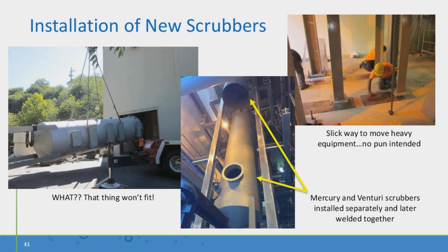Actually, the mercury scrubber, which is the upper portion of the scrubber, is about 20 feet tall. You see that in the center photo. It was actually installed first and then hoisted up towards the ceiling. The multi-Venturi was then installed through the door and tilted up, and both of those units were welded together in the field. Just a neat picture here in the upper right.